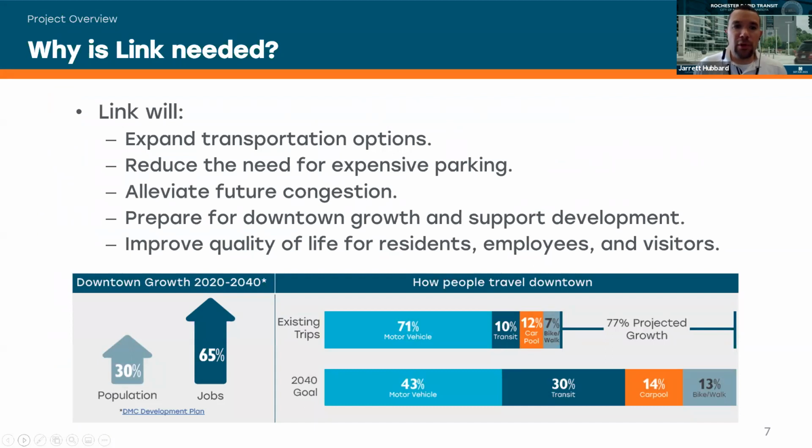Big picture, Link Rapid Transit has come about because of the expected growth in population and employment. We're expecting, particularly downtown, by 2040, and you can see some of the numbers there in the bottom. To accommodate that growth and make sure that we don't have clogged streets and other issues downtown, we're looking to get people out of their personal vehicles and into other modes. Right now, only about 10% of folks that come downtown use public transportation, and we hope to expand that to roughly 30% by 2040.